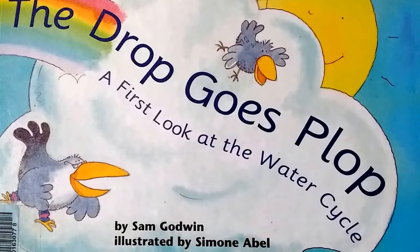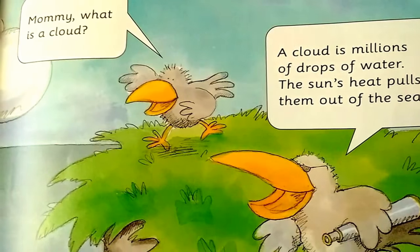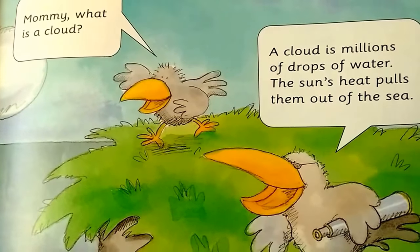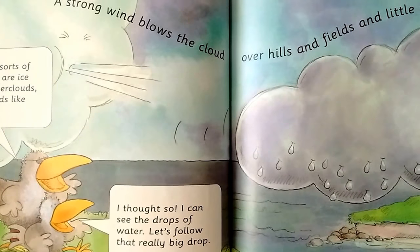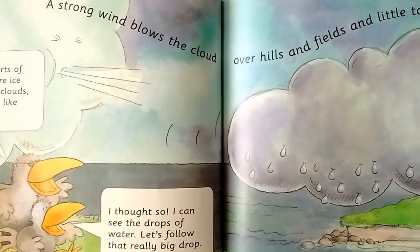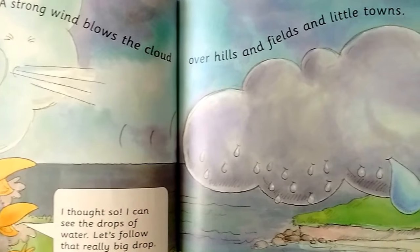Mommy, what is a cloud? A cloud is millions of drops of water. The sun's heat pulls them out of the sea. A strong wind blows the cloud over hills and fields and little towns.